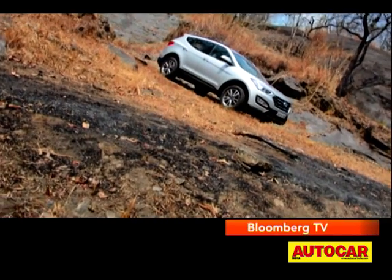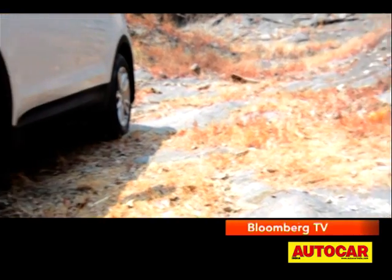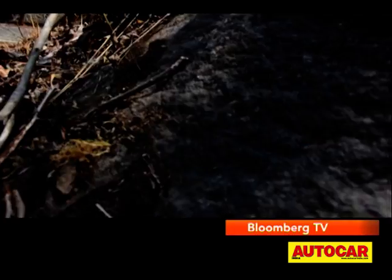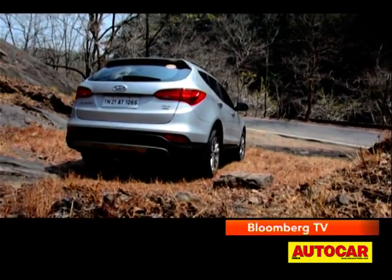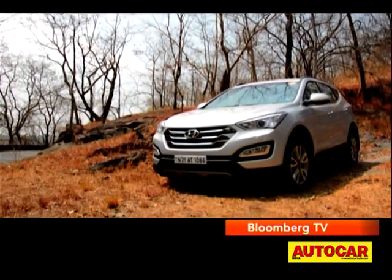The side profile gets a nice upswept look with strong character lines and 18-inch diamond-cut alloys. The rear has a conventional tailgate with smart LED lamps. It's a design that will definitely turn heads.